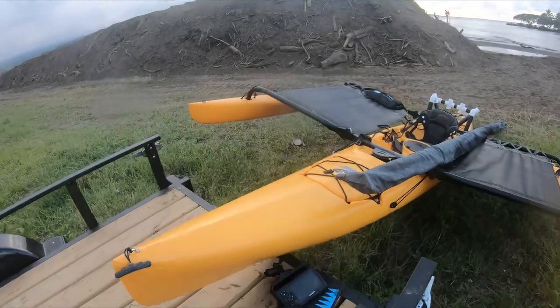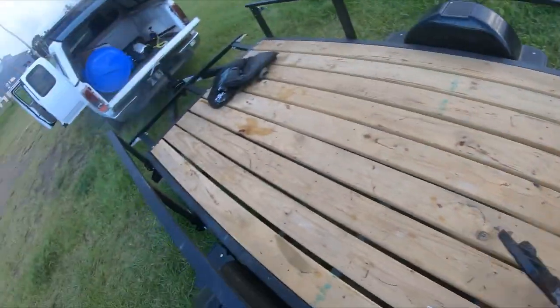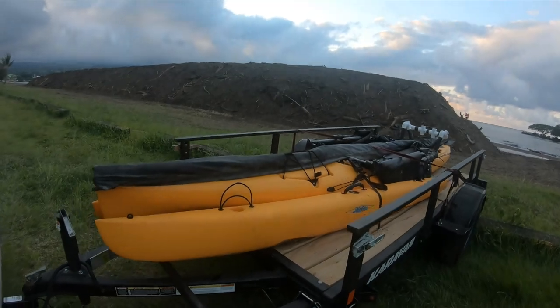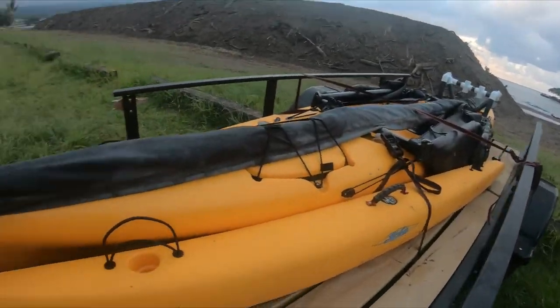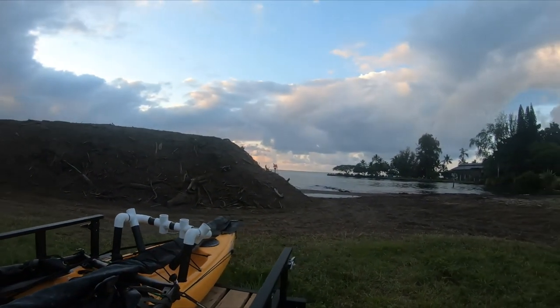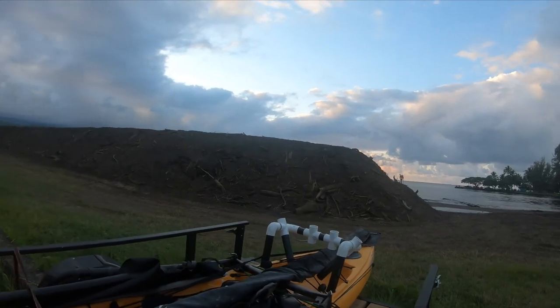Breakdown time. It'd be easy with the trailer. Throw it in and go. That was a little easier. I was able to leave my catch. Unhook the front and then the back attach. Look at them crowds coming in. Need to climb up on top of that thing.